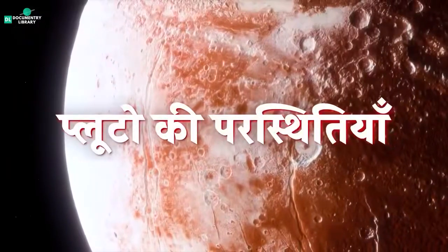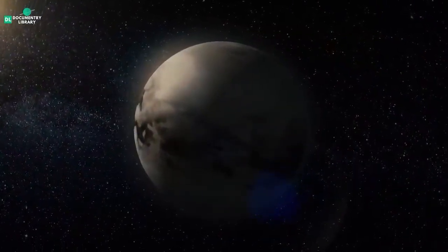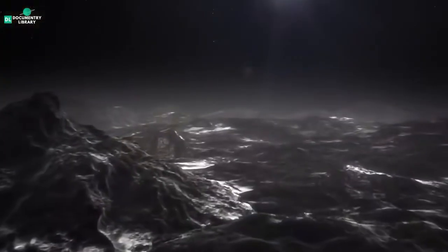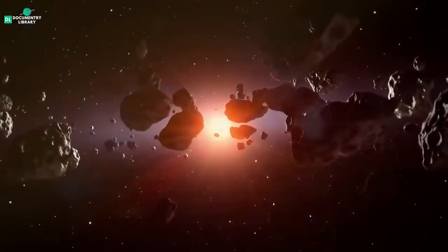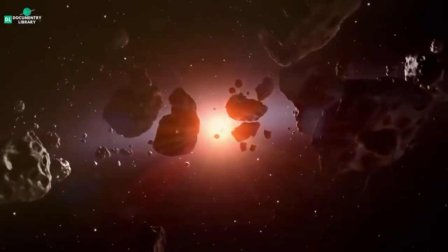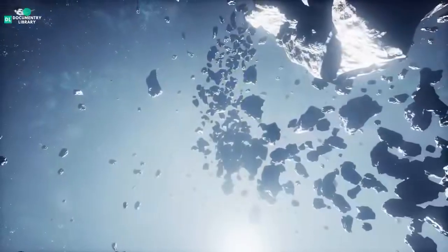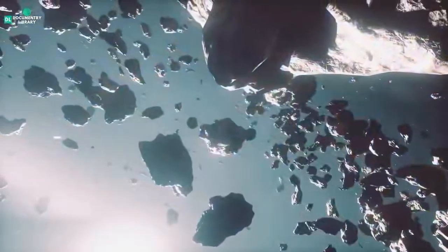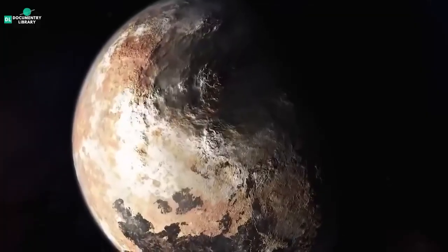Pluto's conditions. To understand the possibility of life on Pluto, we first need to understand the conditions present on this dwarf planet. It is a region in the Kuiper Belt, which is far beyond Neptune, the last planet of our solar system. This region is filled with icy bodies. It is believed that these bodies are remnants of our early solar system. Pluto is also a part of these icy bodies in this region.